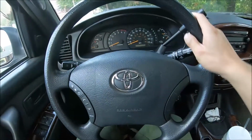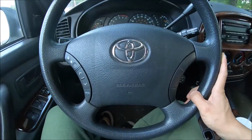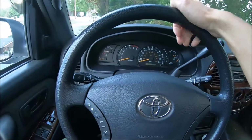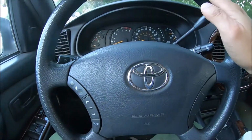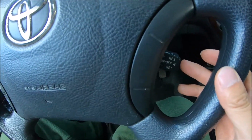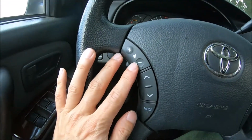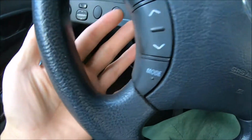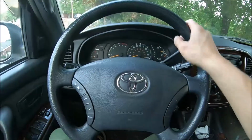This steering wheel is actually not really good looking to me, but I guess it's pretty good for its age. The material is actually very grippy, way grippier than the SR5 Tundras, that's for sure. Coming down here to the bottom right, you still got your traditional Toyota cruise control stock. Coming back to the left side here, you do have your volume controls for your audio, as well as your track and your different modes. This steering wheel is only tilt, no telescopic.